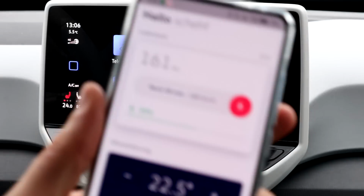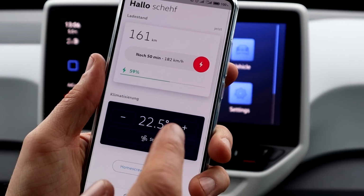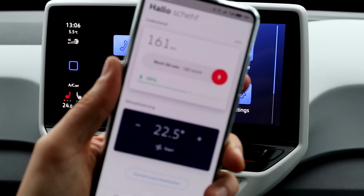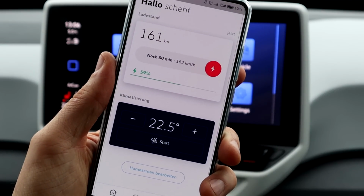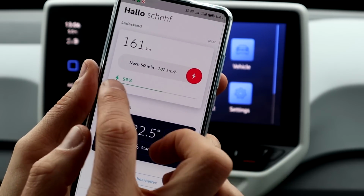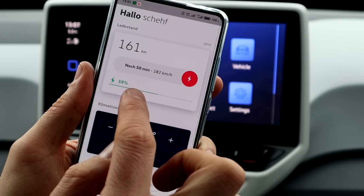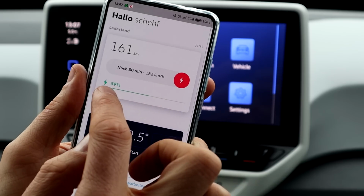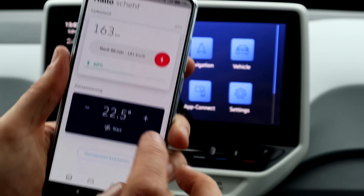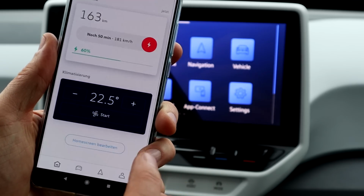What I also want to show you is the changes in the app now. So here we have the WeConnect ID app, and for Android Auto, and not for Android and Apple, there was an update not too long ago. And it works only when you have the ME 2.0 on the car. What it does now is that it shows you an update on your state of charge and your range at every percent. Before it was just every 5%. So from 50 to 55 you didn't see any changes. It just changed when it was at 55.